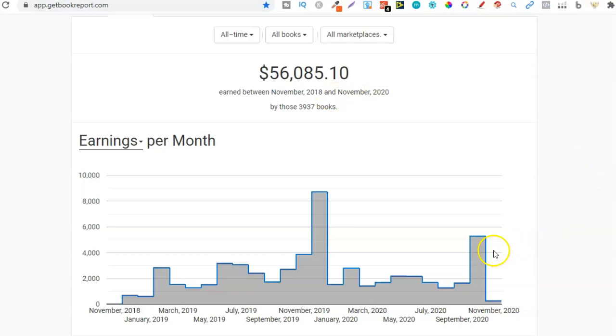Now, if we take a look here, this was October and we can see that it is my second best month to date, and I did extremely well, and I'm super happy about that. It's just kind of annoying that we don't see October's royalties until the end of December. But as we can see, my second best month is even my best month for the whole year. Now let's go back to October.